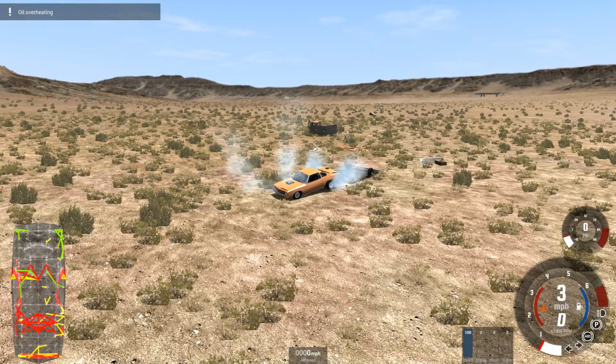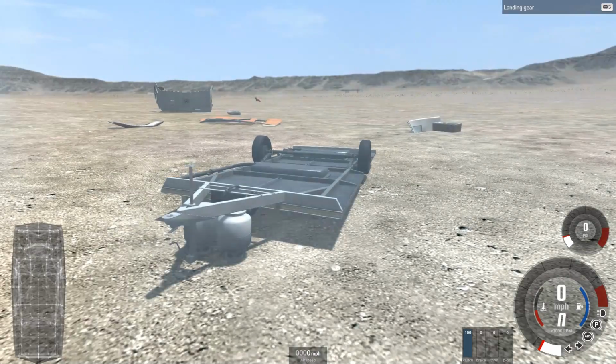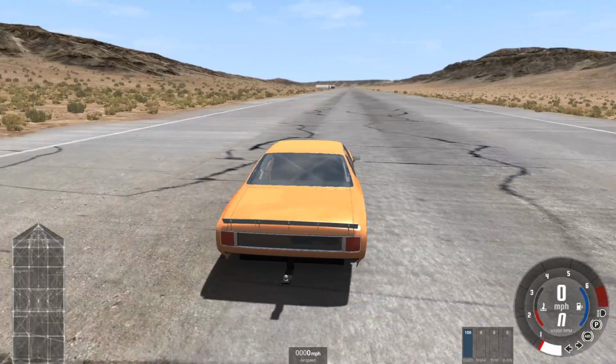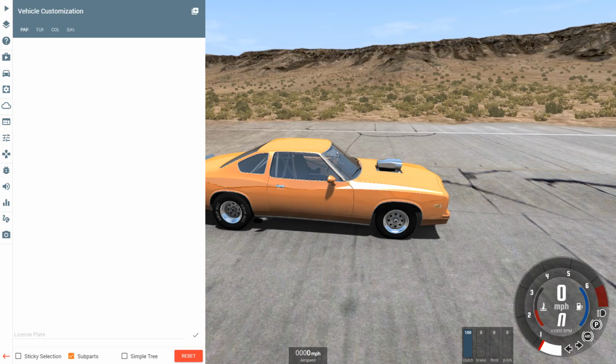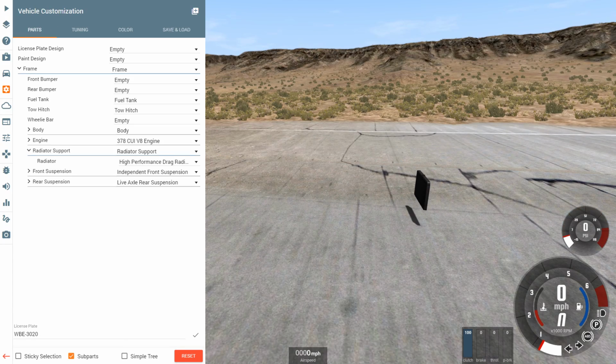Okay. We got the 150 miles an hour. We have gone quicker. We haven't got a controlled stop yet. I think we could, though, to be fair. This gets to 150 so quickly that a controlled stop wouldn't be out of the realms of possibility. Now, I think this is running the highest performance radiator I can put on it. We'll have a look, just in case. Yeah, high performance drag radiator.